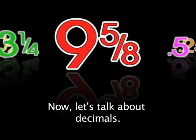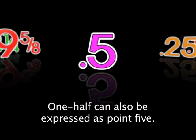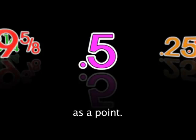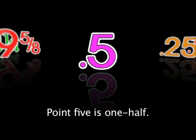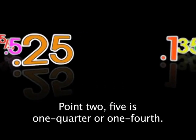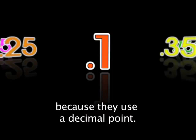Now, let's talk about decimals. There is another way to express a portion of a whole number. 1/2 can also be expressed as 0.5. The point is a decimal point, but we simply refer to it as a point. Repeat after me. Zero point five. Good. 0.5 is 1/2. 0.25 is 1/4 or one quarter. 0.1 is 1/10. These numbers are called decimals because they use a decimal point.